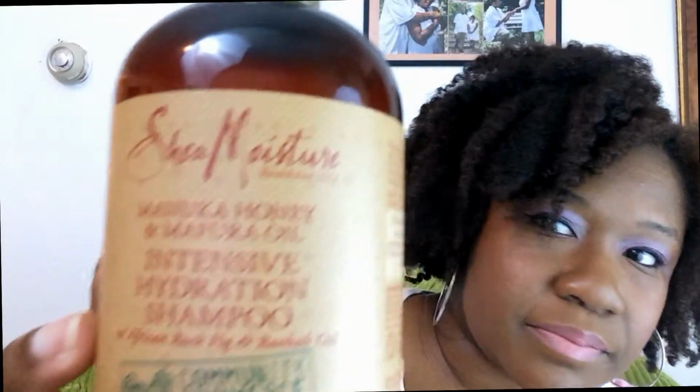So what I started out with, I'm going to grab some things. I've been washing my hair for the last couple of months with this. It's the Shea Moisture Manuka Honey and Mafura oil intensive hydrating shampoo. I still can't pronounce that. It has African rock fig and baobab oil in it. I know I'm probably jacking that up, but I really like the shampoo.